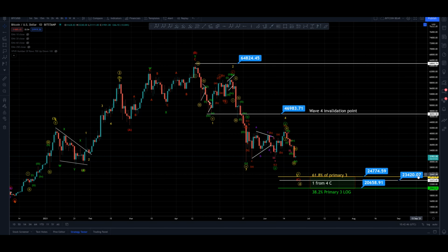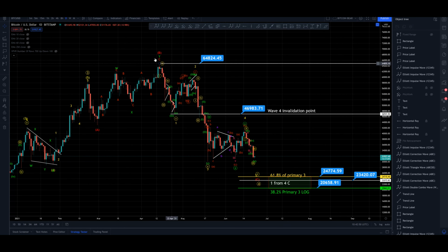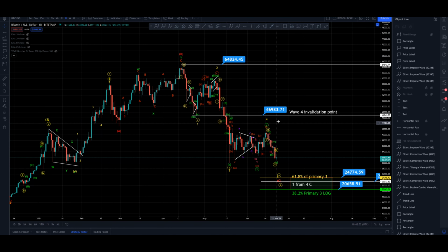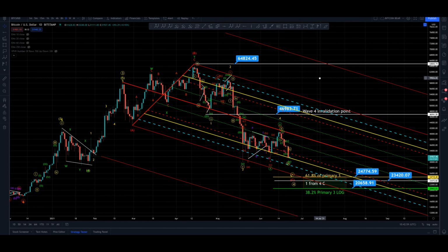at 23,420. So how does this overall correction look from a geometry point of view? Is it well contained? Does it make sense? And I'd argue that it does. So let's just bring up a pitchfork I've got here and talk you through essentially how the price has been trading within this structure the whole time.